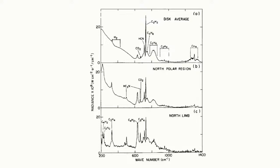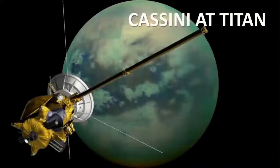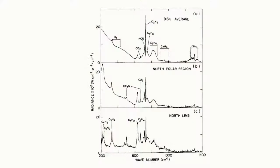You can see many of the hydrocarbons and nitriles, HCN, hydrogen cyanide, C2H2, acetylene, CH4, methane, and so on, and ethane, C2H6. Lots and lots of these chemicals that are produced by this prebiotic atmosphere that Titan has. And these little squiggly lines turned out to be very important in understanding the birth and evolution of Titan. Just out of interest, how does that compare at all with what New Horizons found at Pluto?